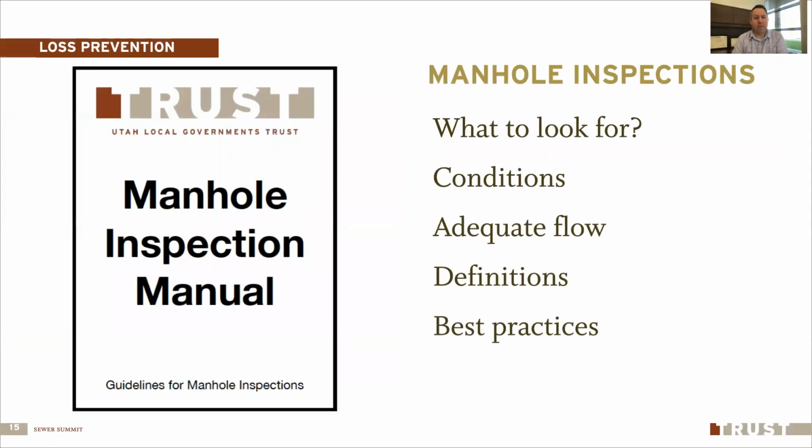And part of that is knowing what to look for. So we have a manhole inspection manual that we've put together over the years, and this came from help from several of our trust members, who we appreciate for your help and guidance on that. They've provided information and pictures and talked about ways to document those kinds of things, which can be really helpful. And if you need a copy of this, we can also send that out with our webinar recording email today.